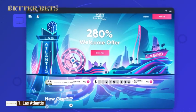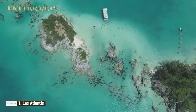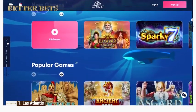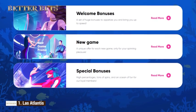Finally, number one on our list and the gambling platform that offers the most generous bonuses, Los Atlantis Casino. Although named after a city lost over 2 millennia ago, this casino brand opened its virtual doors in 2020. However, just like its legendary namesake, Los Atlantis offers enormous riches for those who discover it.